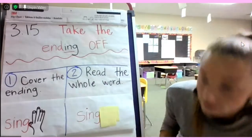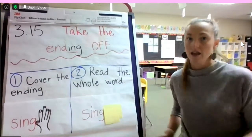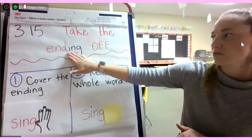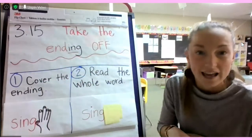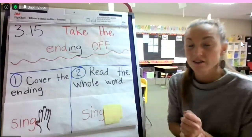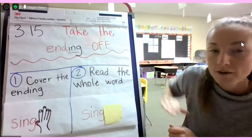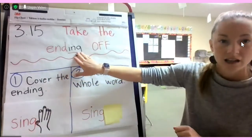Okay, so first grade, we're going to come back to our reading skill of the day, and that is take the ending off. And you might be wondering why I have this part of it a different color. The word ending has an ending that we can take off. So sometimes when we come to words that are really long, we can take parts of the word off, figure out what that word is that we know in a snap, and then put the ending on.